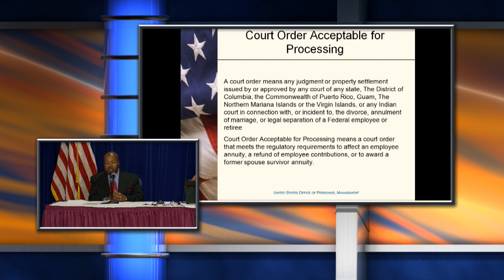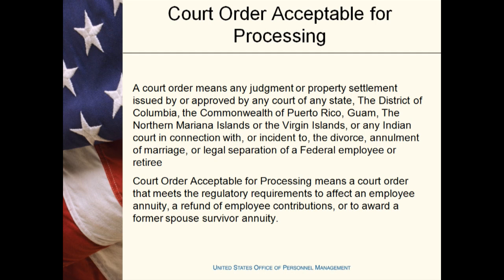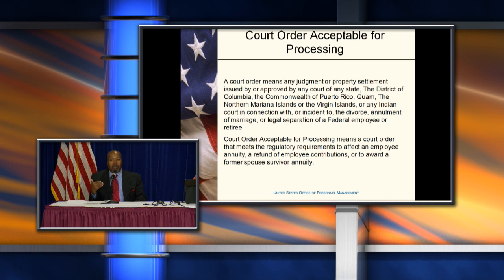What we receive in our office are court orders acceptable for processing. And what that simply means, and you'll see on the slide all of this in more detail, is a court order that meets all of the regulations and makes all of the proper citations. Everything is there for the court order benefits branch staff to do what we need to do, to apportion that benefit, to divide the benefit between the former spouse and the federal retiree.